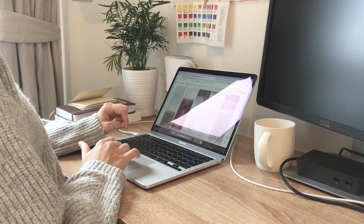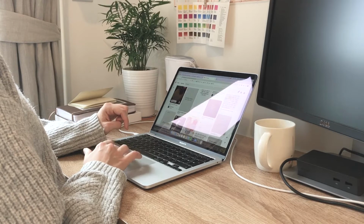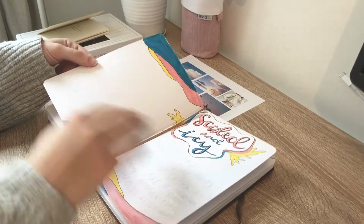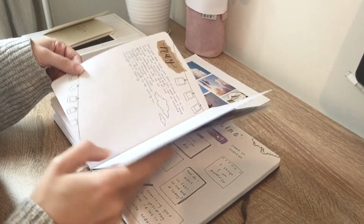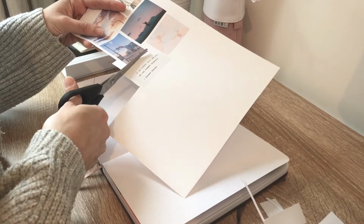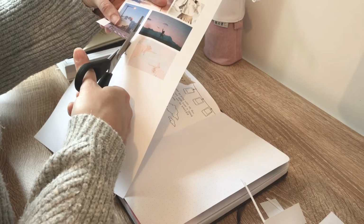And then of course it wouldn't be me if I didn't decide that now was a great time to do some journaling. I actually have been a little bit slack with my journal this month and haven't really done any kind of May spread this month. So I printed out some pictures and got started on that, very late, I know, but at least I'm getting it done.